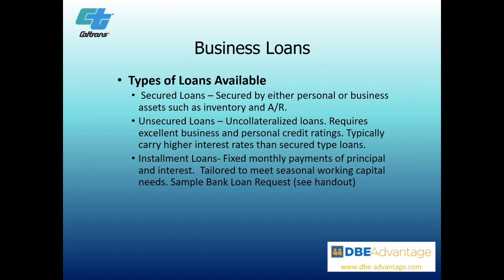I see here on the PowerPoint it says sample bank loan request. I don't have a handout. We can get it to you. But if you go to the bank, they will show you what the loan request looks like. Each one is different. And we've talked about everything you're going to have to talk about when you go to the bank, or you go to a credit union, or you go to a savings and loan.